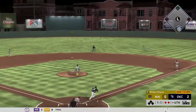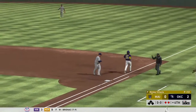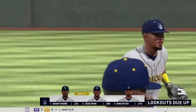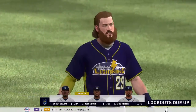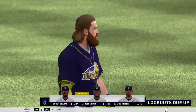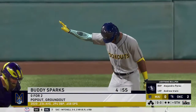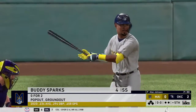Hit back up the middle. Fielded cleanly. Throw in the dirt, but a good scoop at first saves an error as this side is retired. So the batting order turns over now and set to go, Buddy Sparks. He'll start things out as we begin the 5th.